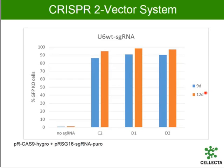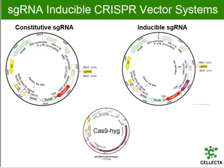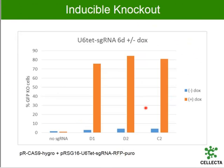The 2-vector system gives significant knockout. Here you can see the 9 days and 12 days again in a GFP system. So this is the level of fluorescence of knockout of GFP in that system for those 2 different days. And so we're getting effective knockout with sgRNA in the 2-vector system. And in fact, since we have more room now, we can also use the inducible approach that we used with the shRNA and make an inducible sgRNA. And that also works to give inducible knockout if that's necessary for certain types of screens. And so we have both of those options available.